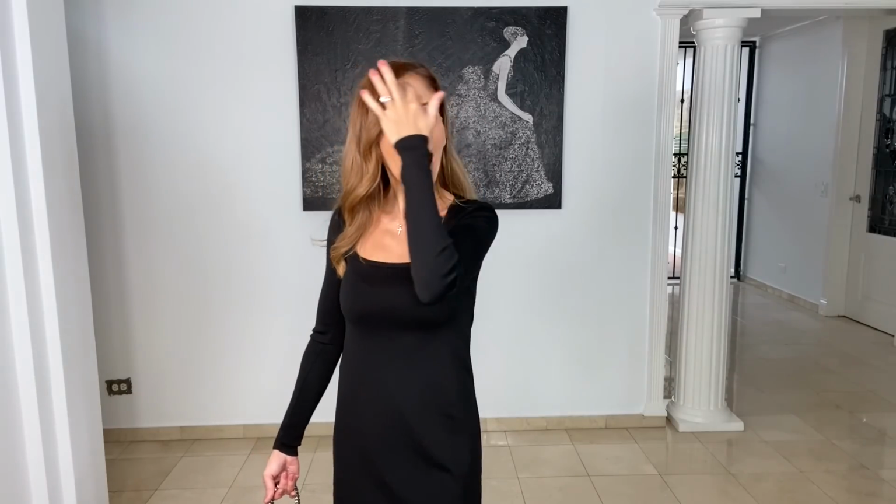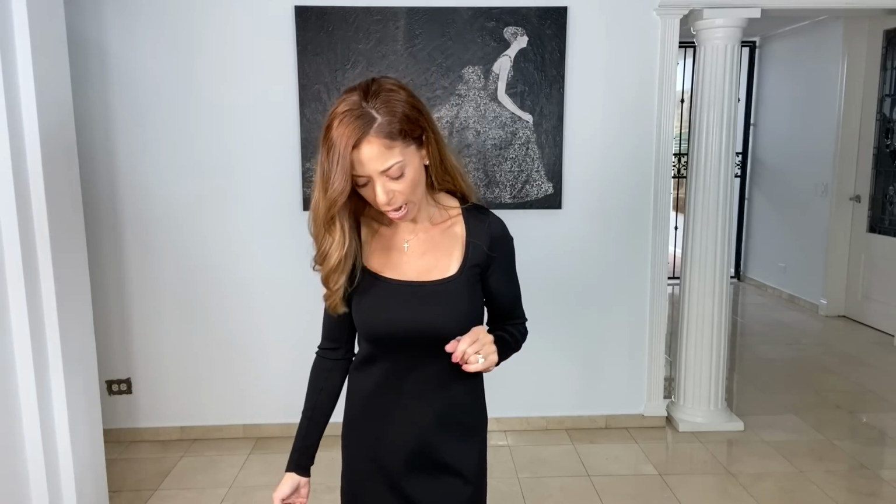I paired it together with this Gucci mini bag that has the silver details, and I have a pair of Express combat boots on that have a little piece of rhinestone that also has silver in it. So I kind of kept all the metals consistent. Let me show you the full look.